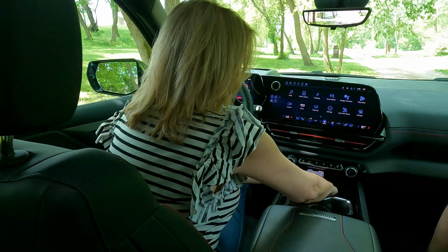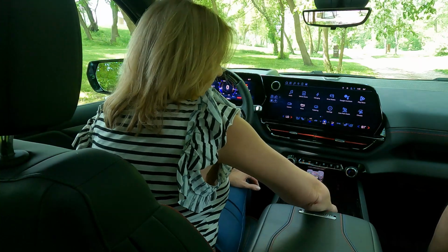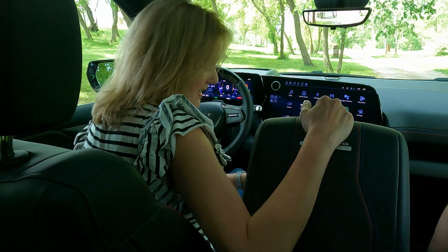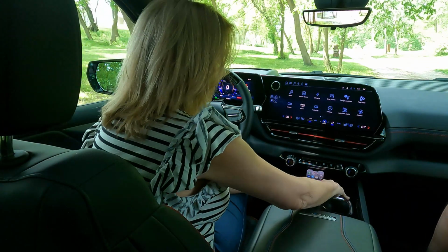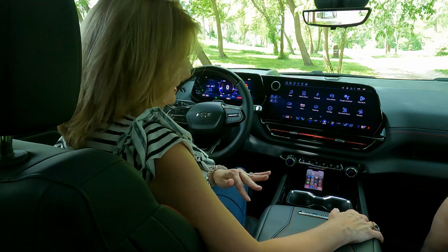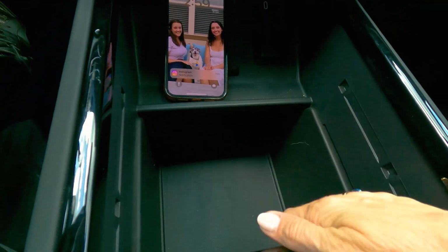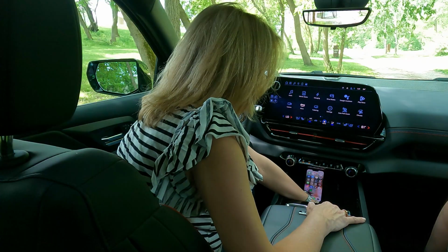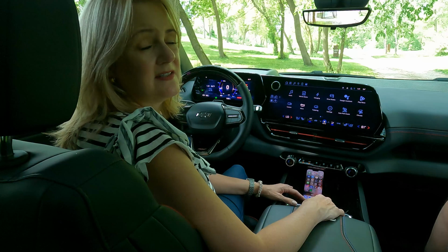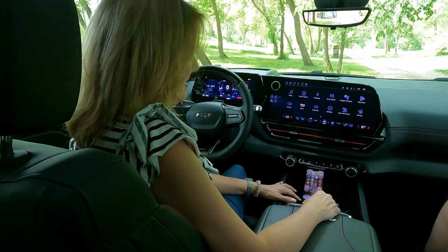I'll show you what's underneath the armrest, and then I'll show you this. And this is just the coolest. This whole console moves forward and back. Now, if there's something in here that's blocking the way, it won't go all the way back. But if the things in your center console are really deep in there, you can move this little tray all the way into the center console and open up a much larger, deeper cargo space down here that Chevrolet says holds 7 gallons of stuff. It's 7 gallons of space.